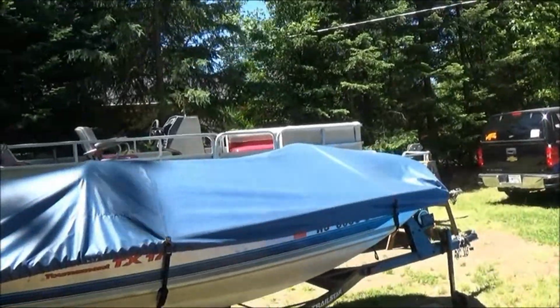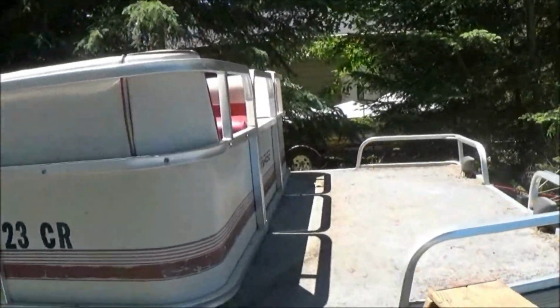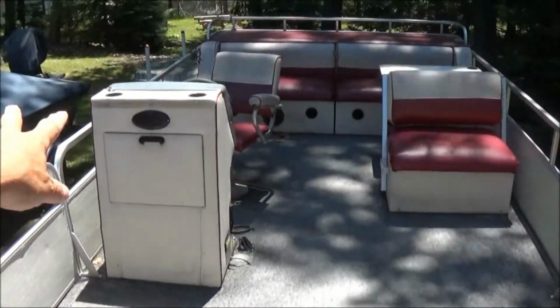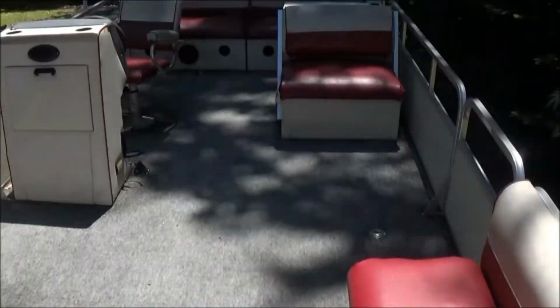And there's the pontoon all uncovered. There. She's all uncovered. I got to put the windscreen on and get the battery in and gas and all that stuff, but we definitely want to power wash it off and clean it up. So started at about 9:30 and it's 1:45. And at least the boat is uncovered and done.